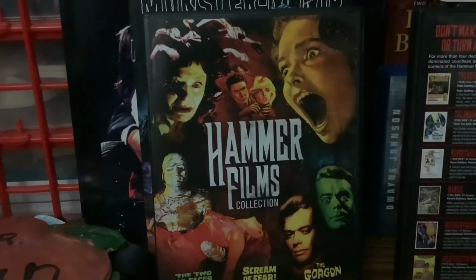Both films are just fun to look at, fun to watch, just a lot of fun. And I won't go into the plot of either one in any greater detail. You should watch them. Definitely, if you're a Hammer fan, both of those have to be on your list.